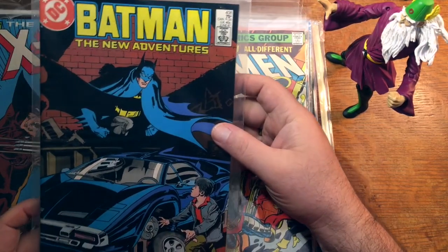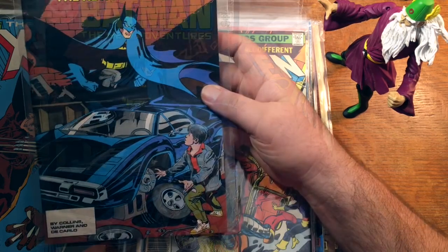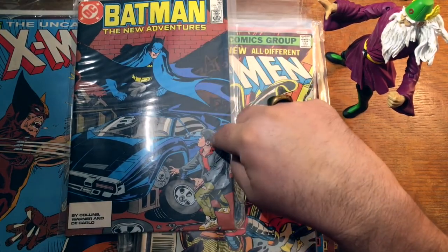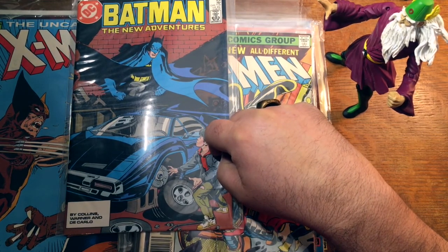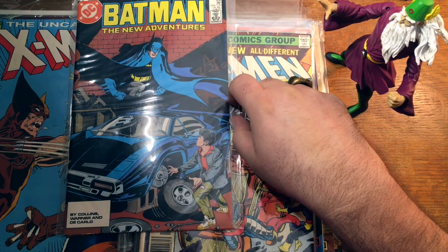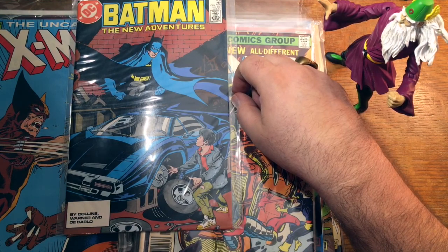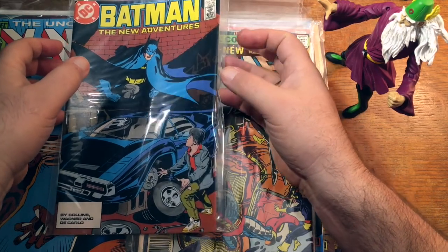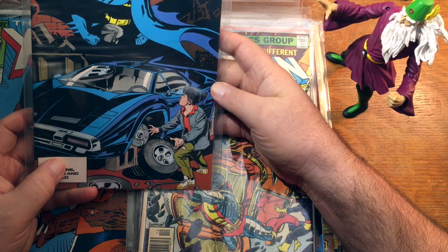This is Batman number 408, and this is the infamous issue, after the Crisis on Infinite Earths, where they remade Jason Todd. This is Jason Todd. Originally, his origin was very much like that of Dick Grayson, a former circus performer, but they let Max Allan Collins turn him into a street punk for the new continuity, and so he came across Batman when he was trying to boost the tires off the Batmobile.